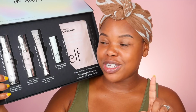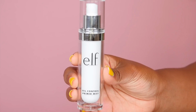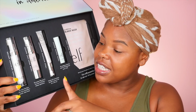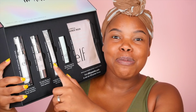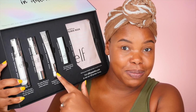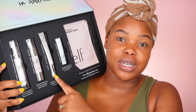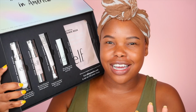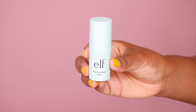So real quick, I want to show you what's in this box. So we've got the mattifying primer mist. This is for those of you guys that have oily areas on your face. Then we've got the Perfect Match. This is a pore filling primer, and then we've also got a primer with SPF, and I'm so excited because this contains zinc oxide, which means me with my sensitive skin, I can use this and it's not going to irritate my skin. And then we also have a hydrating stick, and it says it's travel friendly.